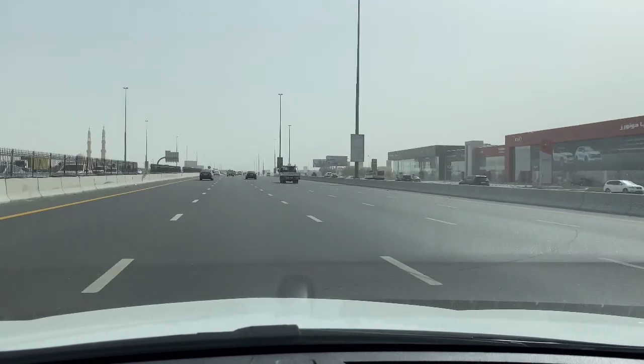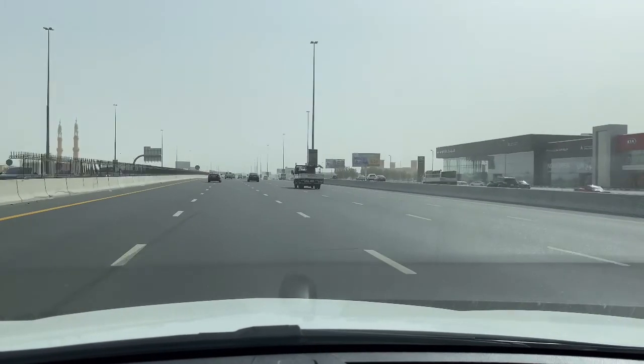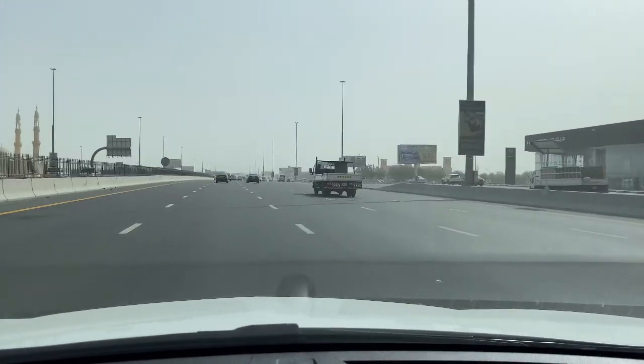Kilometers. Use the right 3 lanes to exit right to exit 71 E11 in direction of Ajman.